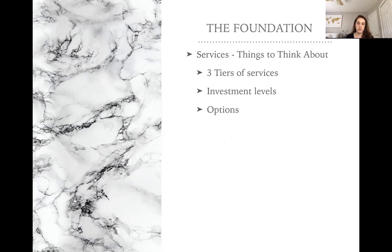Also, a point about services to think about is I always recommend having three tiers of services. This goes to different forms of investment levels and having options for your audience and for your potential clients. If they have a few hundred dollars to invest, maybe you're starting with a course. If they have a couple thousand and you want to do more one-on-one support, maybe that's a longer program. And after that, maybe there's an elite program. You could even have a very, very low offer for $37, $27. It's just good to have options, and to have the option to constantly up level and upgrade clients who start at the very bottom with you.